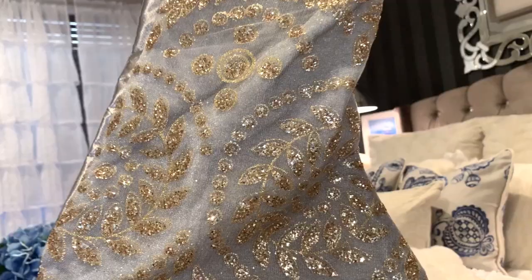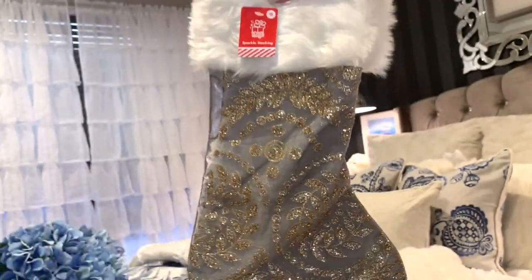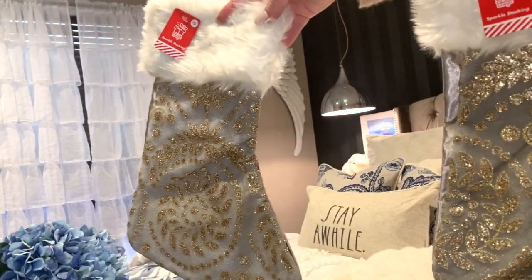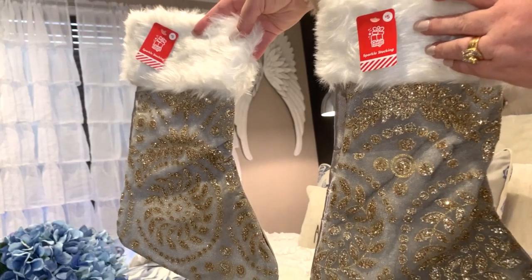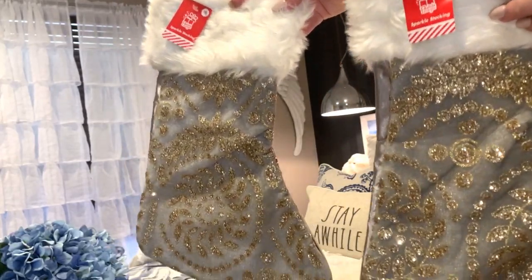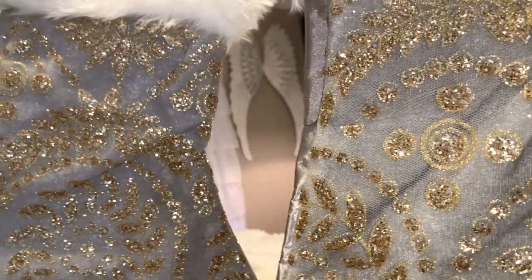Now, to start with, I fell in love with these beautiful glam stockings. Now, they came in both gold and silver, but I fell in love with the gold as I'm going for a gold theme this year. They were only $5 each. I love the silver background with the gold beading on top and the fur, and I picked up four of these.